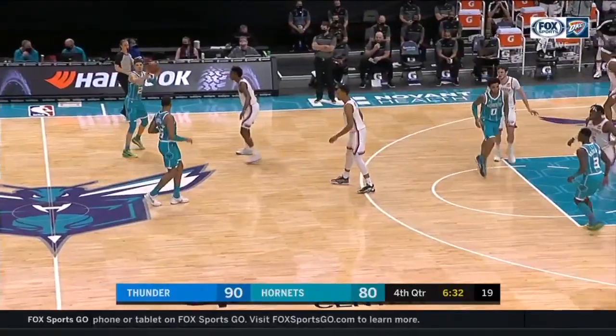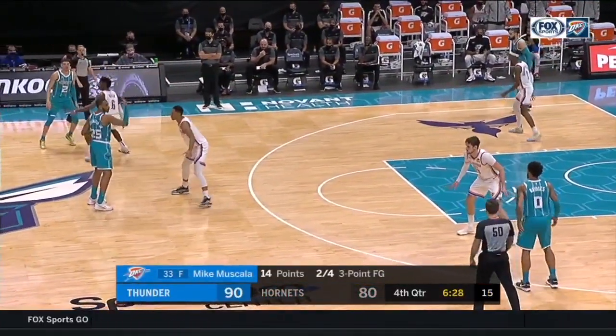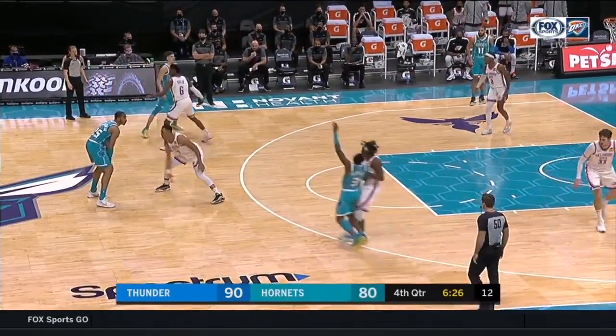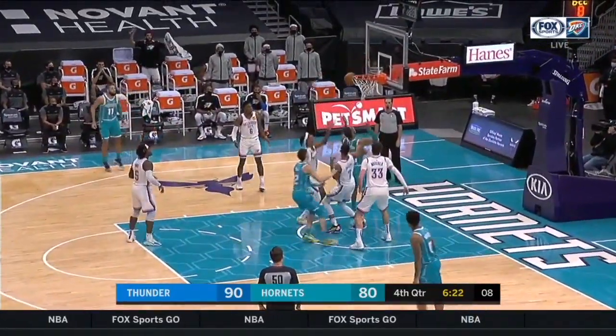It's a hard action to guard for defenses because they have to decide whether they're going to create a switch, which oftentimes leads to a mismatch. And the reason for that is that Borrego puts his mismatch handlers, guys like Miles Bridges or PJ Washington, into the formation as the ball handler, and uses one of the smaller guys, a Rozier or a Graham, as the screener.